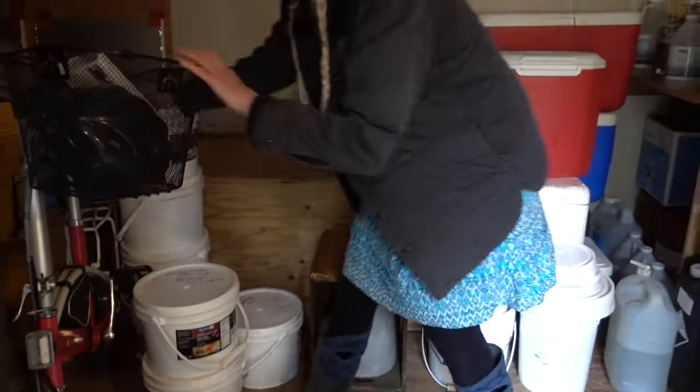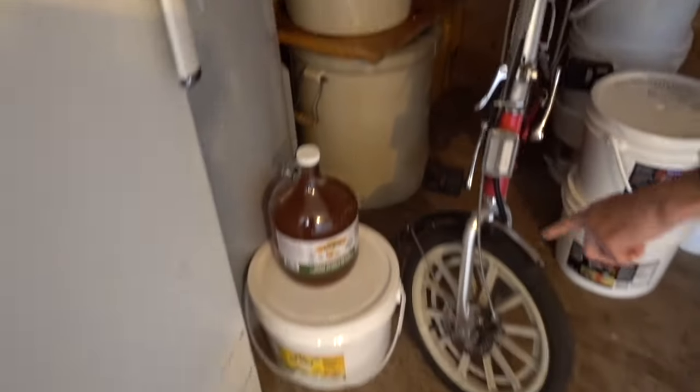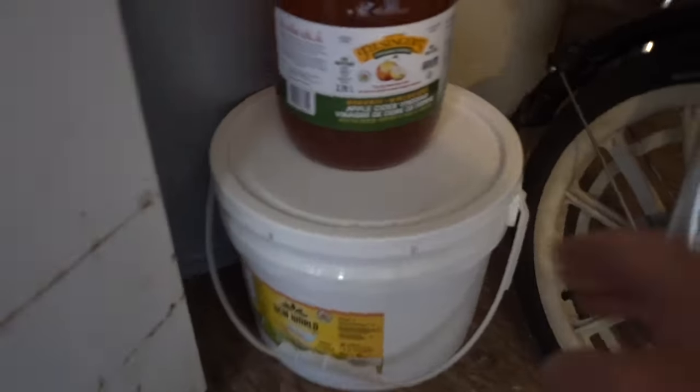I have some big crocks here for making the krauts. Oh, yeah. Big thing of tahini because I eat a lot of it. This is your tahini? Yeah. Holy shit. And it lasts. It'll last for only like a year. I know. I use a lot of it.